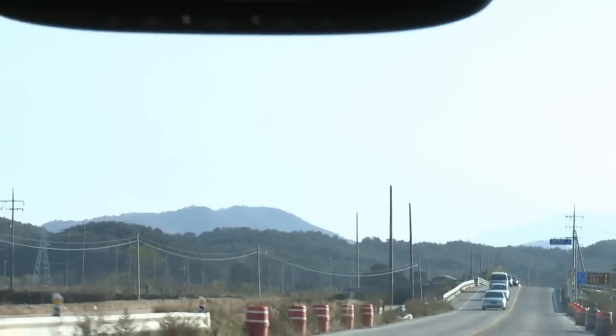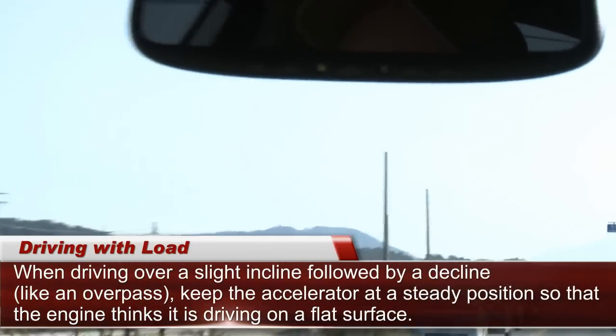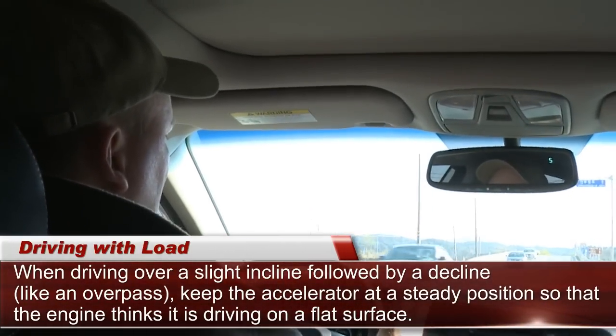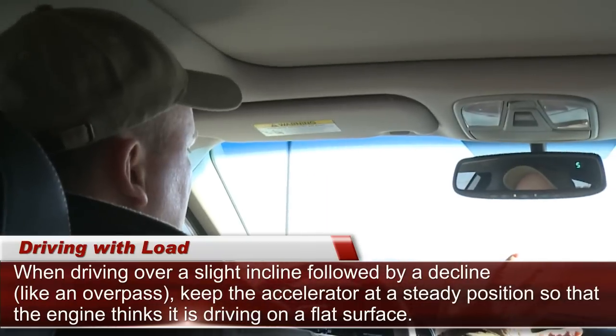Driving with load. It's as simple as locking the accelerator, allowing your speed to droop on a small incline, and on the descent, pick your speed right back up to the new target. And we're going to demonstrate the drive with load technique. Currently we're going about 41 miles an hour, about 62 kilometers per hour, and speed limit's now 60, so we're drooping a little bit, but I locked my foot against the accelerator.